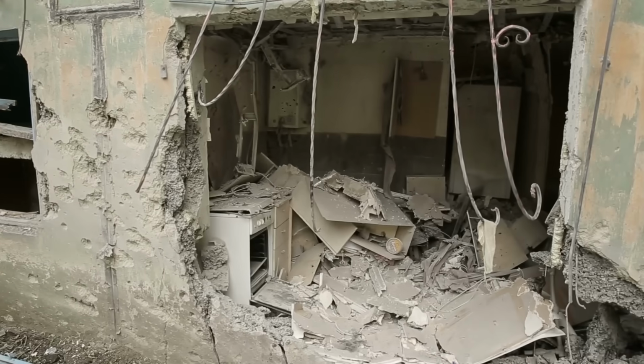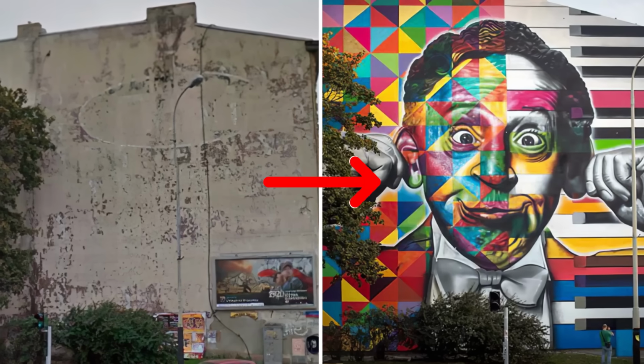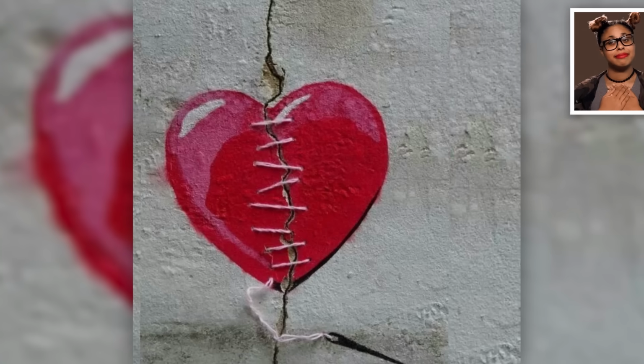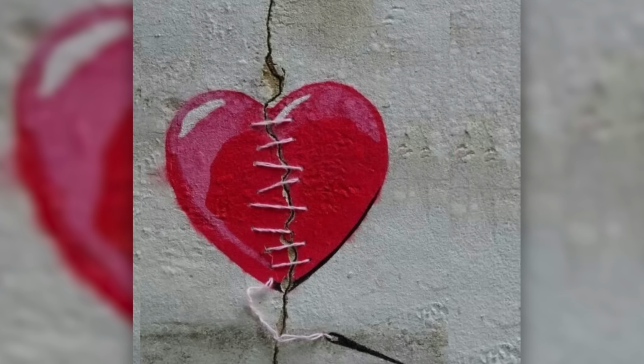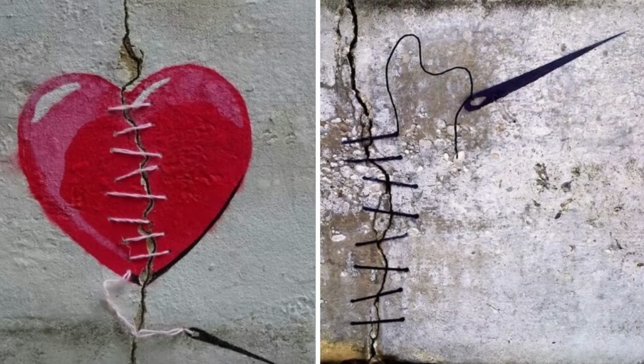Decaying cityscapes can work perfectly for street artists looking to turn the ordinary into the extraordinary. And this Mended Heart artwork in Italy is a great example of finding beauty in the broken. By carefully placing pink thread on the wall, this clever artist has created the illusion that they've been able to stitch up the concrete. And the painted needle really tops it all off.